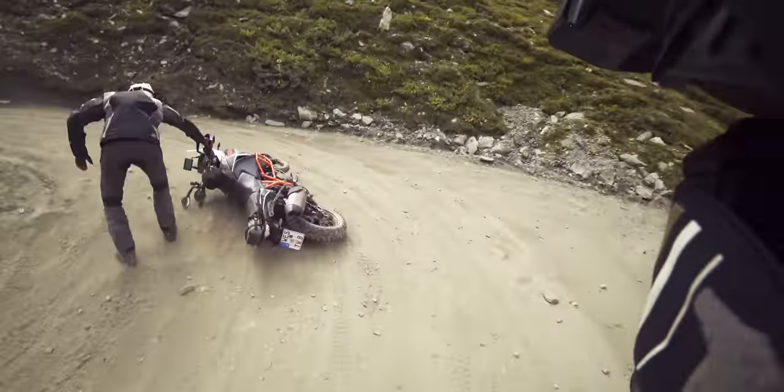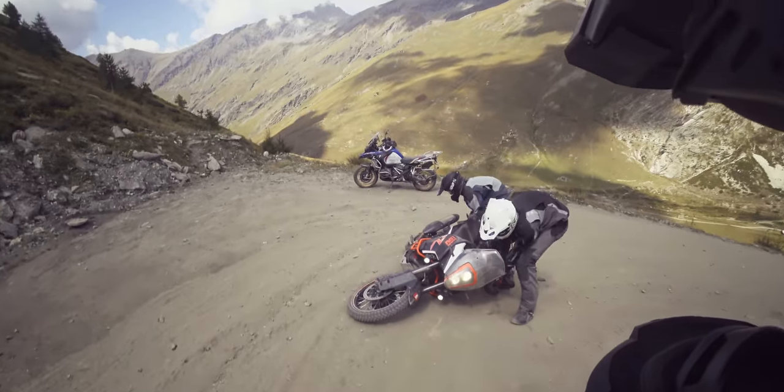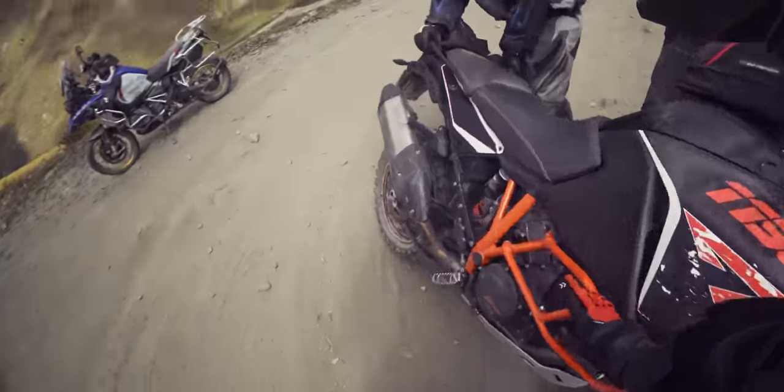Small little crash in the corner here with Thomas's bike. That was just a prelude of all the issues that we're going to face on the coldest summer year on this day.